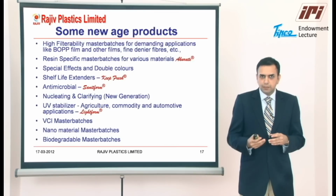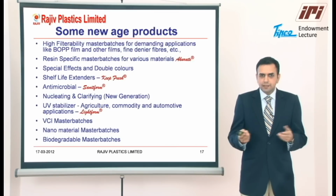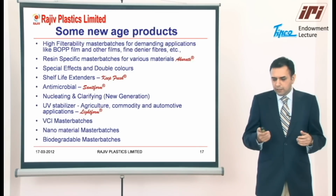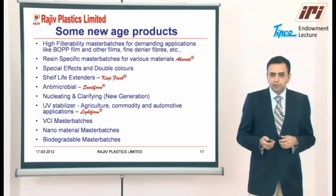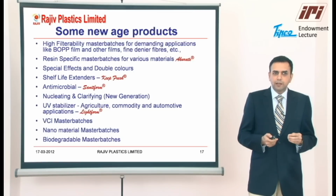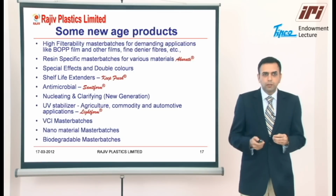There are VCI master batches, and nano is now the buzzword, so there are nano master batches also. And then there are biodegradable master batches, because we want our bags to be biodegradable and our plastics to be more and more biodegradable.